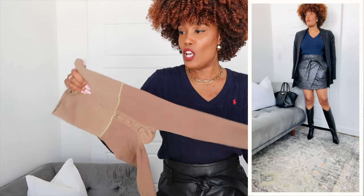They do not rip, you guys. And I also have them in a brownish, nudish, my skin tone kind of color. Absolutely gorgeous. I'm going to link them below. So I would wear that when it's a little bit cooler.